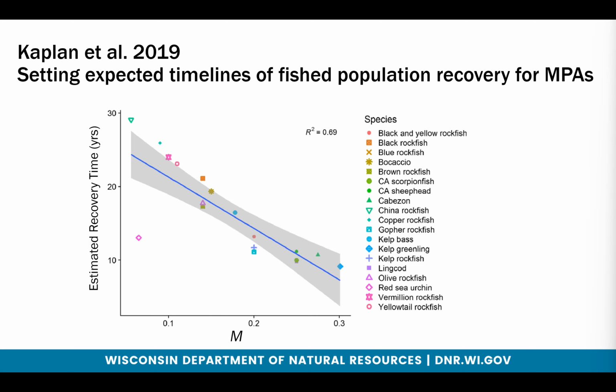But our next question was, what's an actual representative timeline that's appropriate for evaluating the response of a protected area, specifically for whitefish? So we referenced a study in the marine realm where they evaluated exactly this for several different marine species of varying life histories in MPAs. And they found a relationship between M, natural mortality, and the expected recovery time. Our best guess for M in the Apostle Islands comes from our catch at age monitoring, which Mike's going to be talking about right after me. It's about 0.13, which is going to amount to an expected recovery timeline of about 18 years.